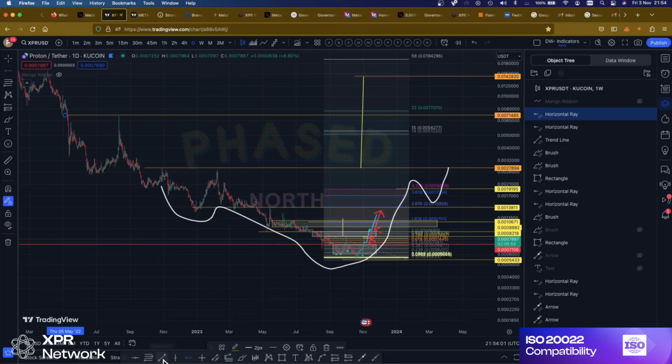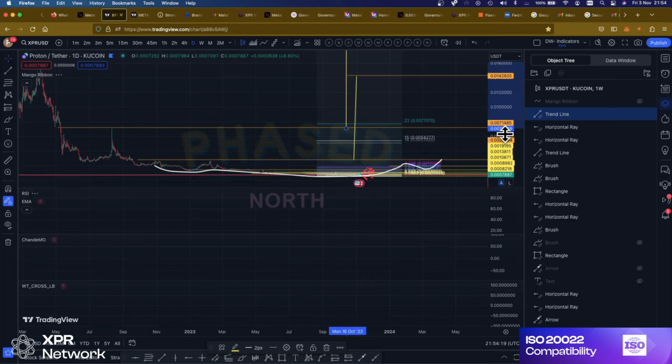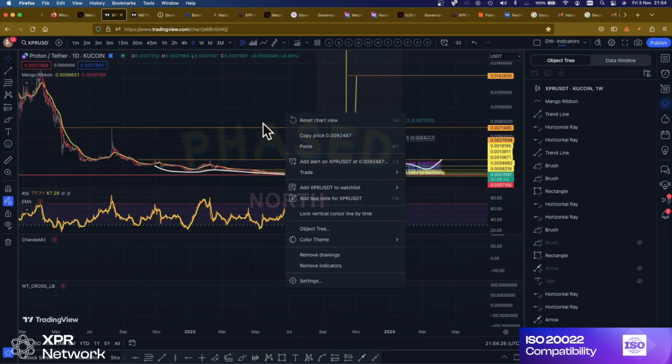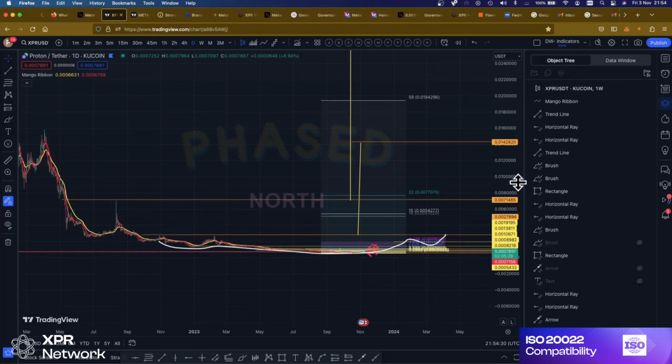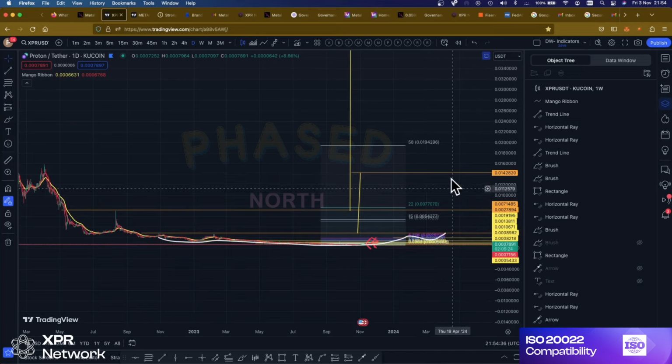So this is just an example of what you can do. And again, I've got another target. So is this going to be the target? I don't know. Let me just scroll down. Scroll down. And what's that going to give us? Is that going to give us a target of what?